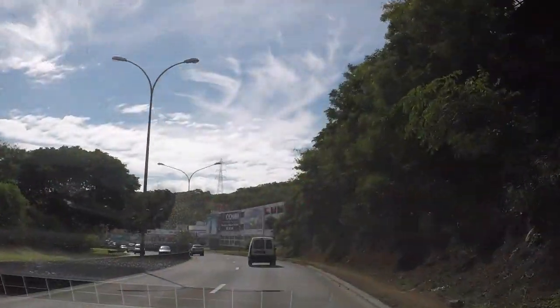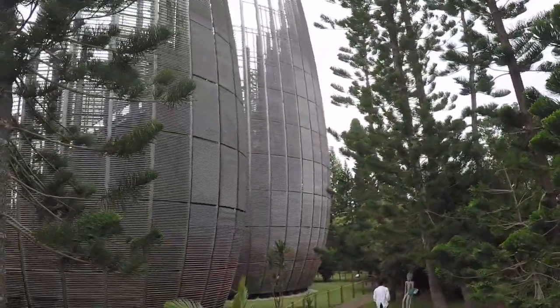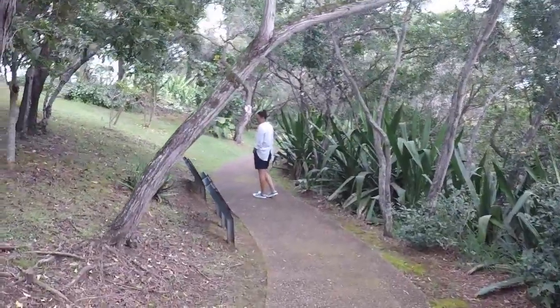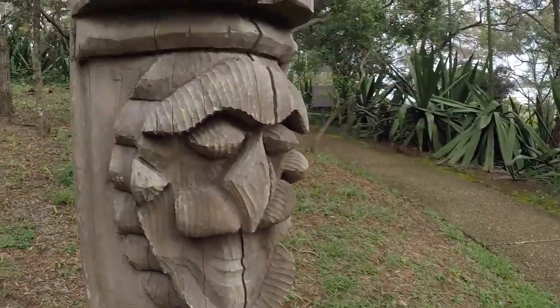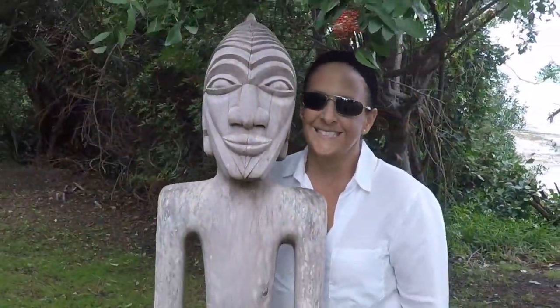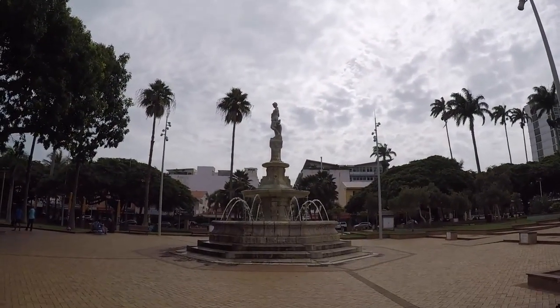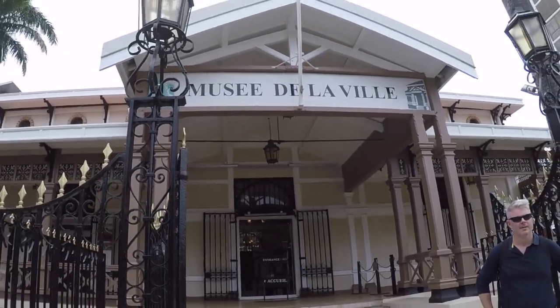We're then off to the Tjibaou Cultural Centre. The building was designed by Renzo Piano, and it's an absolutely stunning building. So on this totem, we've got the mask, the hut. We also thought we'd check out New Caledonia's more modern history at the local museum.